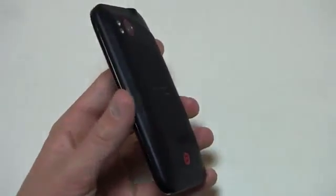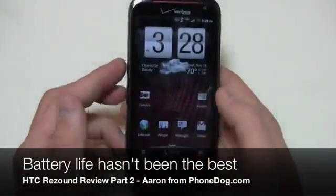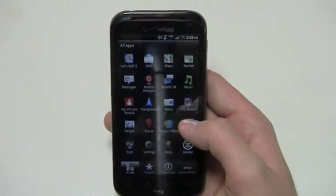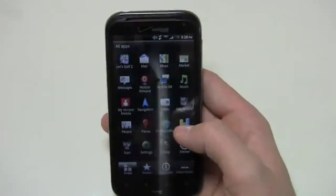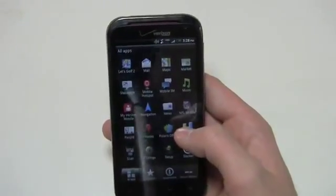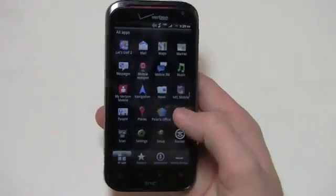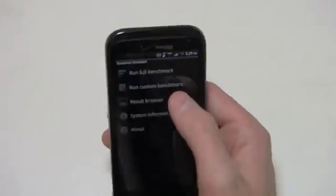Battery: 1,620 milliamp hour battery. If battery is your thing, this is not going to be your device. With moderate use, text messaging, emailing, calling, and more, I've had trouble making it through the day. I make it about 10 hours before the device requires a recharge. So if you're a heavy user, you're either going to need a spare battery, which you can get on this, as opposed to the Droid Razr with its non-removable battery. You can get a 2,750 milliamp hour battery. It's huge, but you can still get it. But you'll need that or a car charger if you use this on the road quite a bit. So keep that in mind. Battery life is not the best on this device. And we'll load up Quadrant Standard.